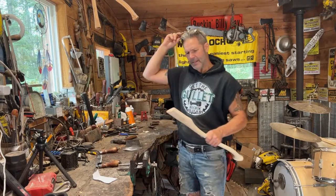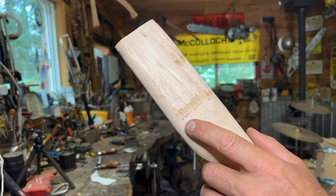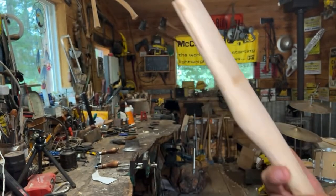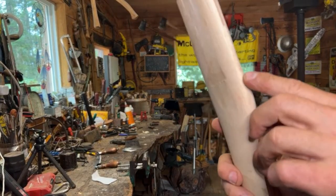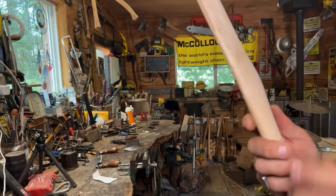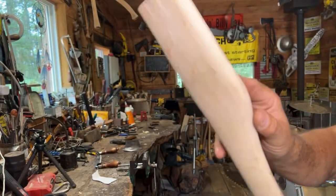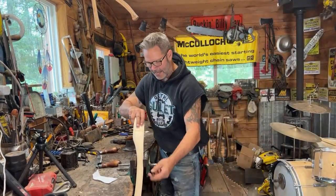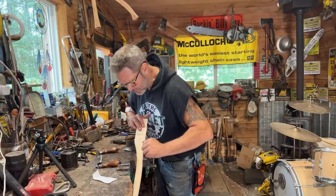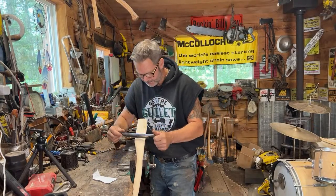Okay. Check this out now. See this? Look how much more we got here. This side, we're starting to grab here now. So I'm actually going to do a little bit of sanding right there. Give me 2 seconds. Actually, I don't need to. I can scrape that. Let's stay old school. Backwards.